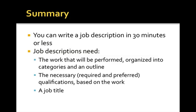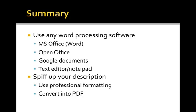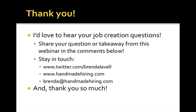So you now see that you can write a job description in 30 minutes or less. Now you believe me. Job descriptions need the work that will be performed organized into categories and an outline, the necessary, required, and preferred qualifications that are based on the actual work, and a job title. You can use any word processing software from Office to OpenOffice to Google Documents to just a text editor or your Notepad. You can spiff up your description if you want. It's not required. You can use professional looking formatting and convert it into PDF. And we're done.